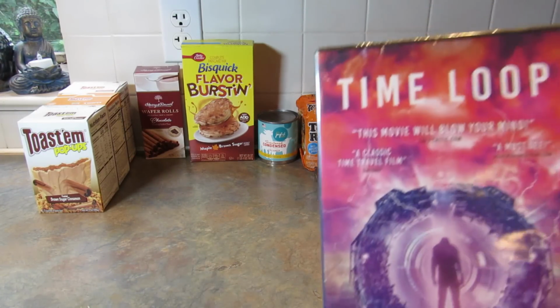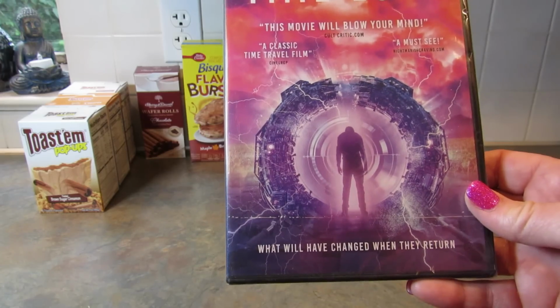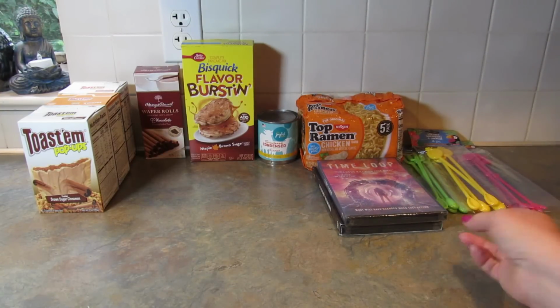And then I bought Time Loop, which I don't think is a horror movie, but What Will Have Changed When They Return. Yeah, I just picked that one up. See if he likes it. If not, my husband and I would actually like that one.